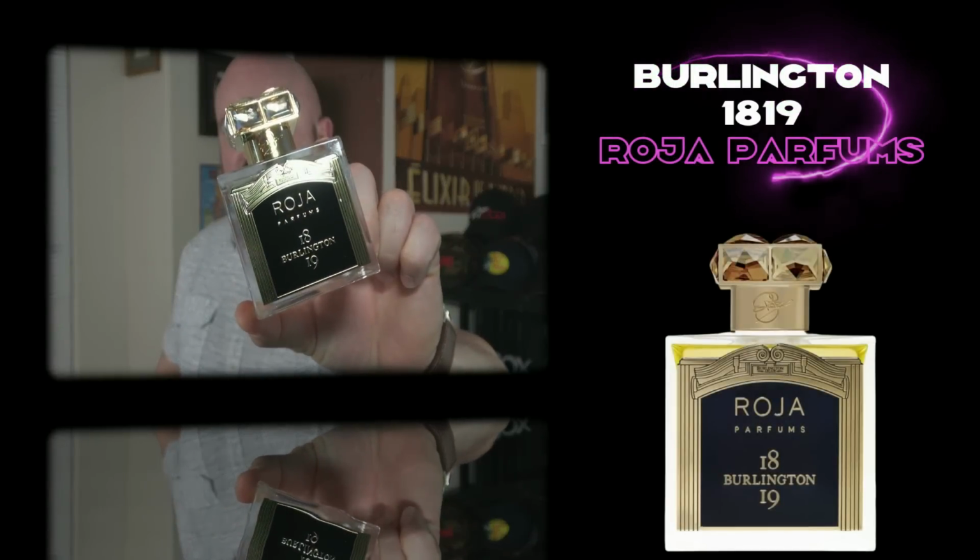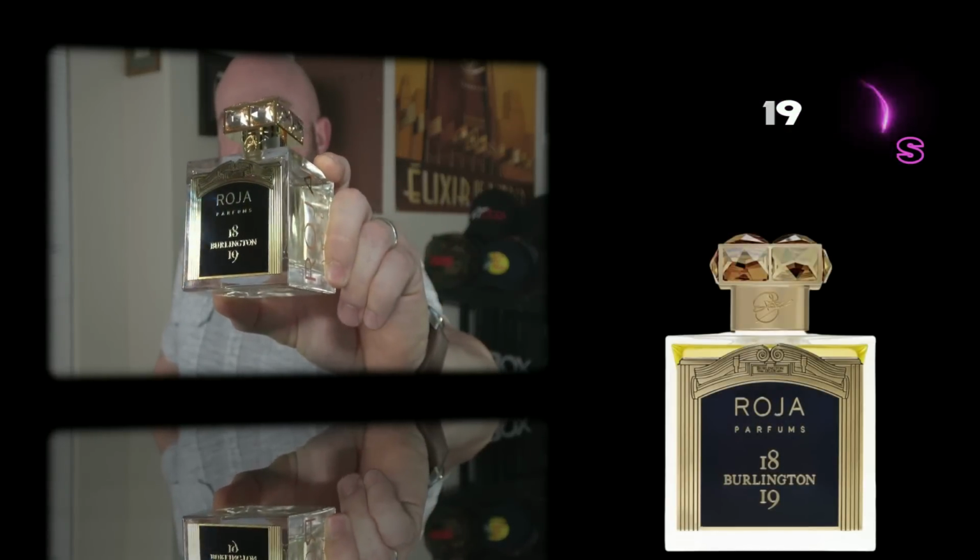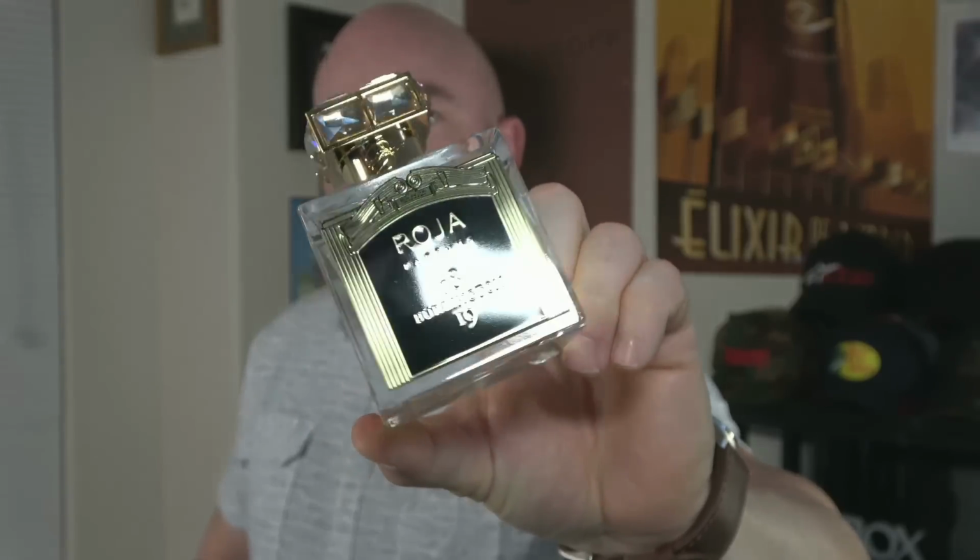This is Burlington 1819. An extremely unique, more on the fresher side type of fragrance, but loads of character, loads of depth. So many layers to peel away with this fragrance. That beautiful citrus rind smell is right here in the air, right in that top note. And like I said, you get a nice hit of rum that provides this warm, boozy feel, but it never becomes too much rum or a very heavily alcoholic smell.